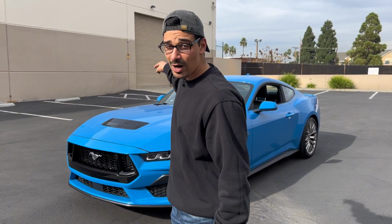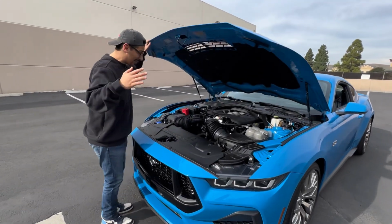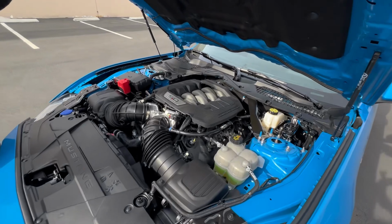This right here is the 2024 Mustang GT, and I'm gonna give you guys an outside walk around, an inside tour, and tell you why the changes they made on this one really improved the Mustang a lot more compared to the previous generation. All right, so we have to start under the hood because they kept the 5-liter V8 and made some improvements to it.